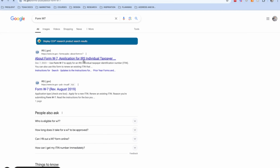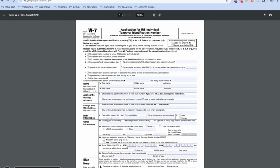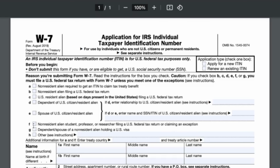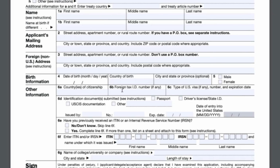So this is the form, application for an IRS individual taxpayer identification number. It's a simple one-page form. Generally, we're checking non-resident alien filing a U.S. federal tax return, and then we're putting in your name. Then we're putting in your mailing address, which is where you want to get your mail in the U.S., and then a foreign address. This needs to be a foreign address, generally recommended in the country of where your passport is. Then country of citizenship, foreign tax number if you have one, and details about your passport and your visa if you have a visa, and then you sign it. It's a very short form.